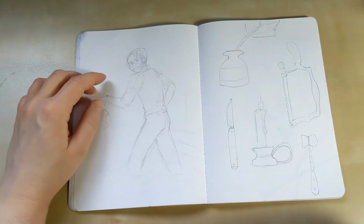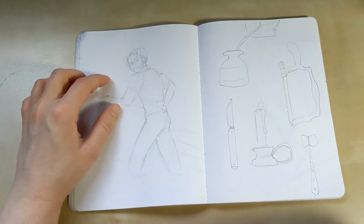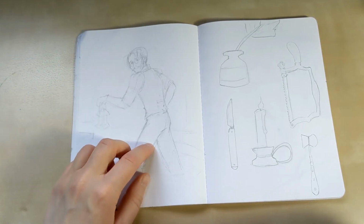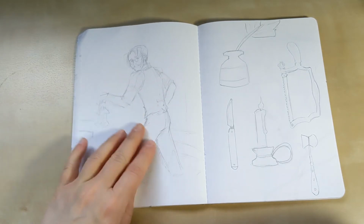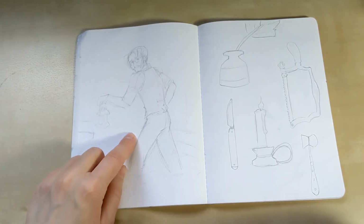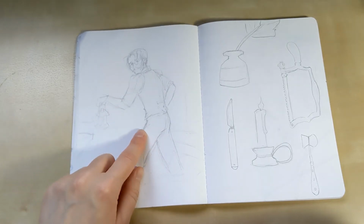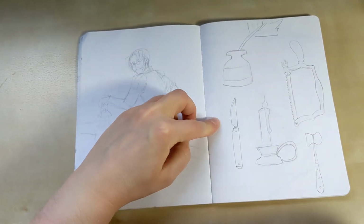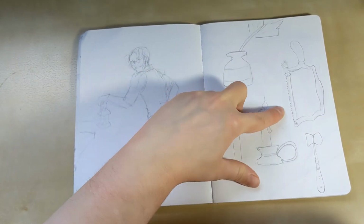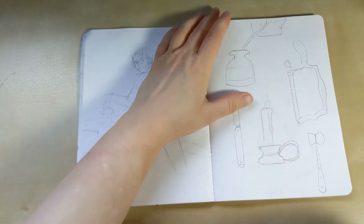So I try to get character ideas for stories, and I have a story in mind that I'm really excited to work on. And in one of my other sketchbook tours, you're going to see some other more refined sketches of certain characters. But these are some early sketches. Old-timey looking items that maybe or maybe not are going to show up. I just wanted to practice.